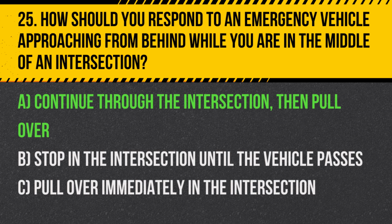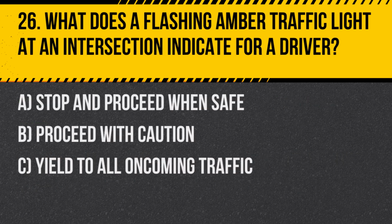Answer. A. Continue through the intersection, then pull over. It's safest to clear the intersection and then move to the side of the road. Question 26. What does a flashing amber traffic light at an intersection indicate for a driver? A. Stop and proceed when safe.